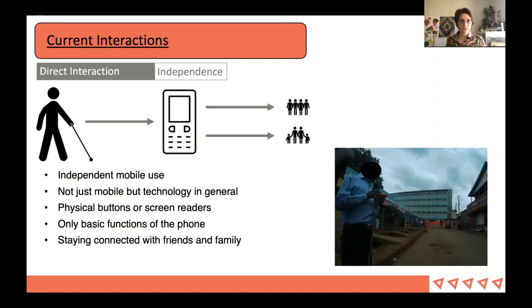Direct interactions, as you can see here, were categorized by independent mobile use by the VIP. Although these direct interactions were mainly described in relation to mobile phones, they went beyond the use of mobile phones as people spoke more generally about interacting with basic appliances, for example, kettles and radios. Direct interactions with mobile phones were facilitated by physical buttons on feature phones and basic phones, and on smartphones, these were facilitated through a screen reader.